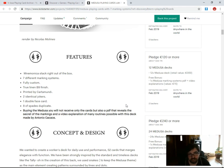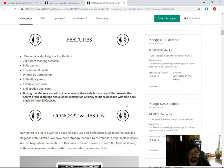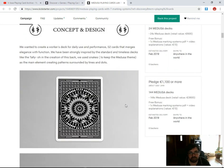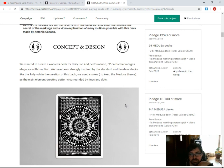Comes in a Monica stack. 7 different marking systems, completely custom apparently. Printed by Carta Mundi with a linen V9 finish. A double facer and a duplicate card as well, 8 of spades. And they send you that PDF with information on the marking systems.